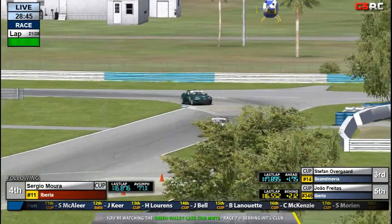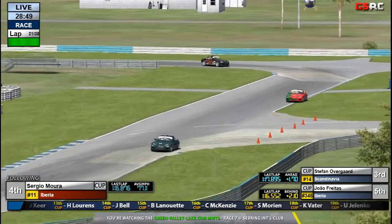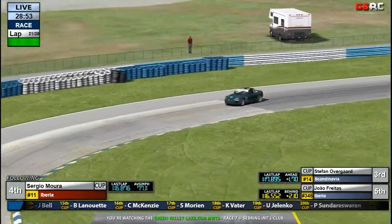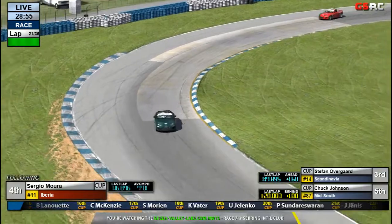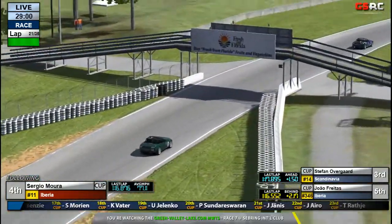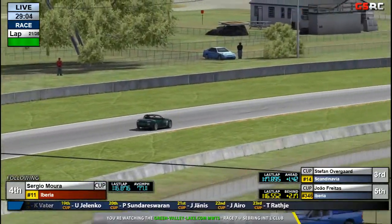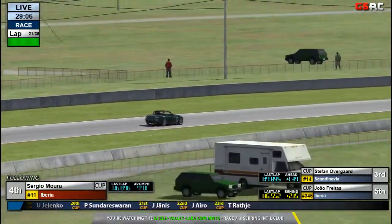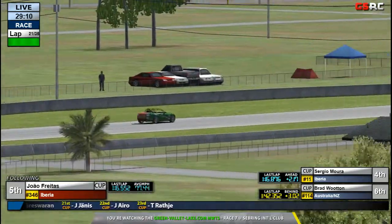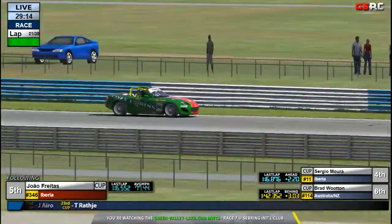Well, that's right. And we do know one thing about Sergio Mura, Joe. He's very fast, but he has a tendency to run out of fuel, as we saw in one of the other series that we broadcast, the Continental Series. He ran out of fuel on the last lap, and we have seen him run out of fuel in 1 or 2 races in this Green Valley Lake Series as well. So let's hope he took on enough fuel, because 13 seconds seems to me like a minimum fuel that he took on there. Absolutely.